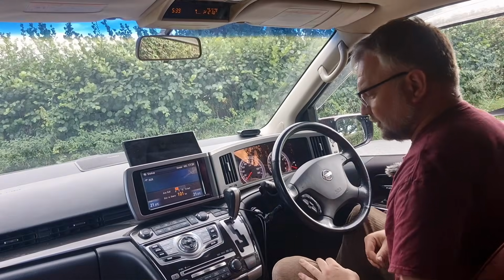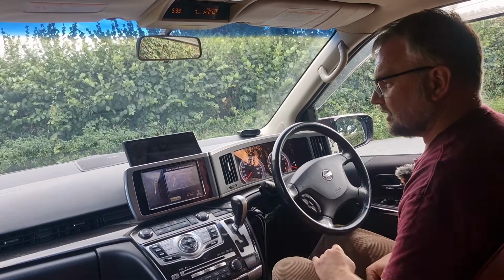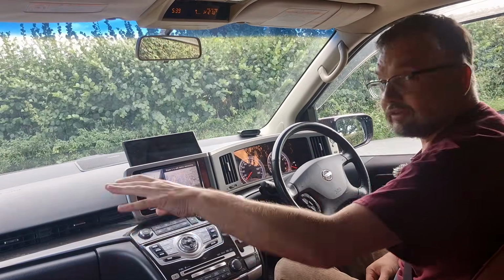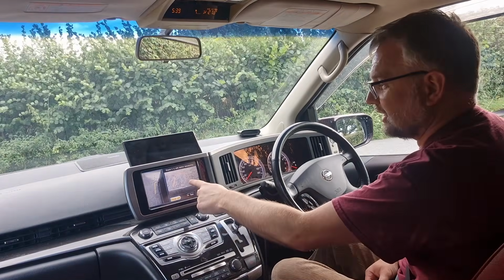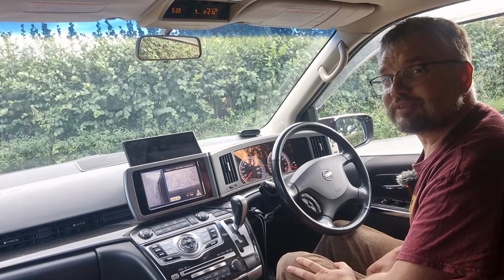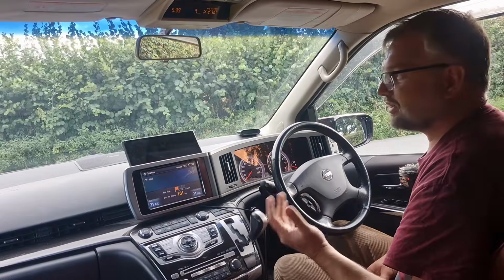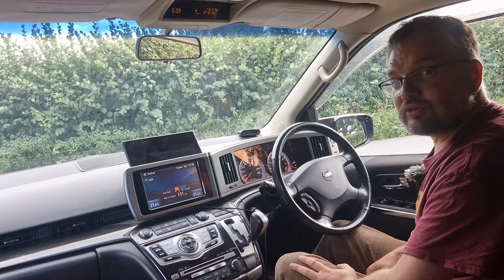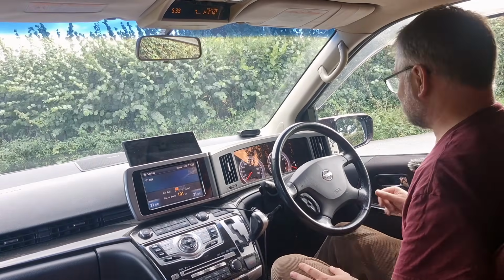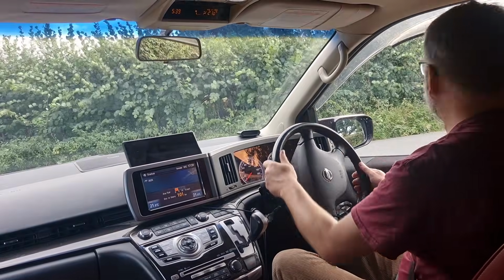Right then, let's go for a drive. Incidentally, put it in reverse. It isn't an all-round camera, but it does give you a view down to the side, so you can see if there's anything right next to you, and obviously reverse as well. It's a bit low res, but remember this was 2009. This generation of Elgrand came out in 2002 and was replaced by a 3rd generation model in 2010. So on we go.